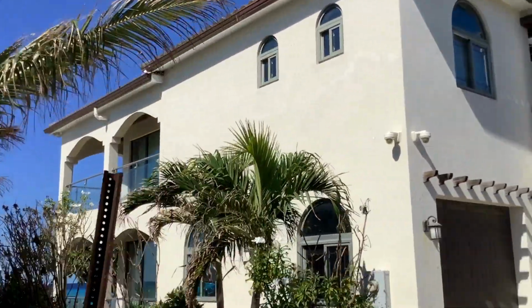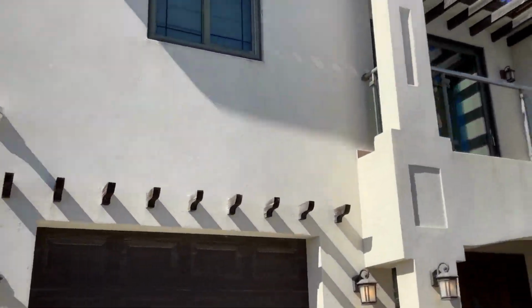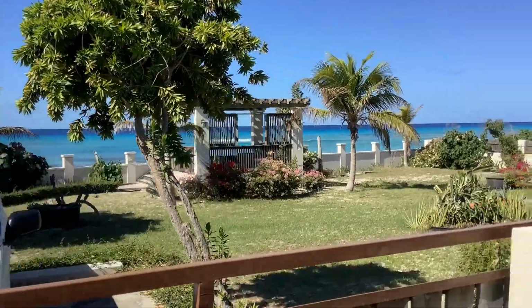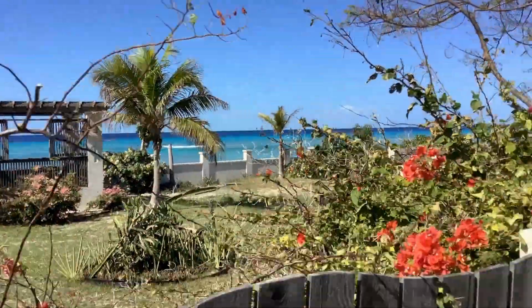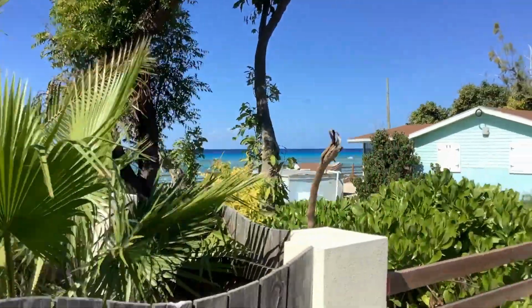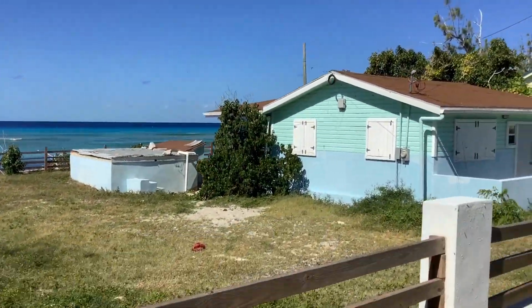How much do you think this villa and this house to the left right here is going for? How much do you think the cost of this is? $2.5 million. It's been up for 1 week, and by next week it's going to be gone. All of these villas over here are bought up.